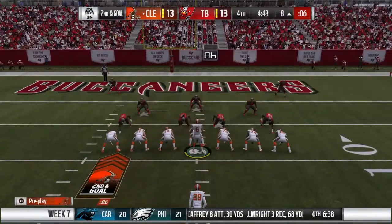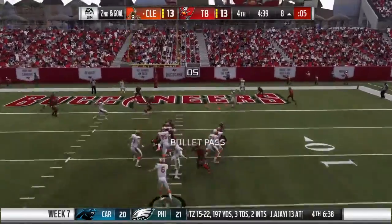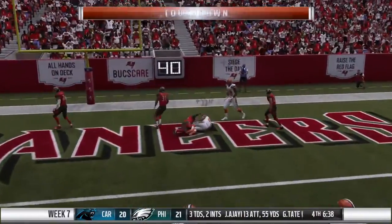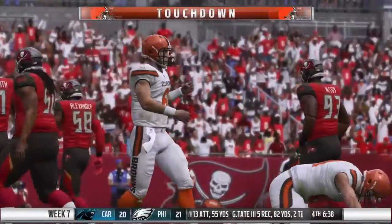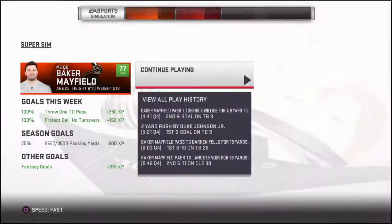And if I'm them, I get a little bolder now. They won the first battle. Keep coming after them. Put the pressure on them. And this is caught. Touchdown, Cleveland. As his guys are in for 6.